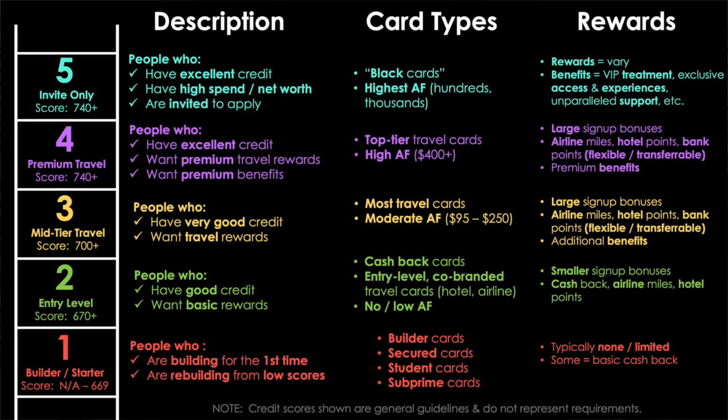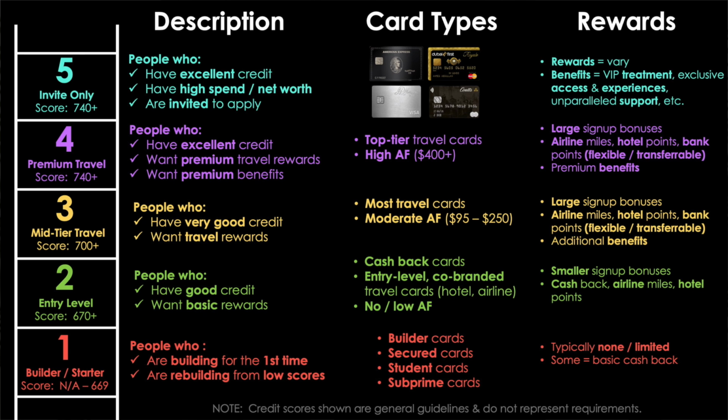As for the rewards, those do vary. Most of them might earn some sort of points, typically still travel focused, but they're not going to be that great for the most part. That's because these cards are much more focused on benefits. That is VIP treatment, exclusive access and experiences or certain privileges, and unparalleled support. Examples of some of these cards include the American Express Centurion card, also known more casually as the Amex Black Card, the Dubai First Royal MasterCard, the JP Morgan Reserve Card, and the Coutts Silk Card.